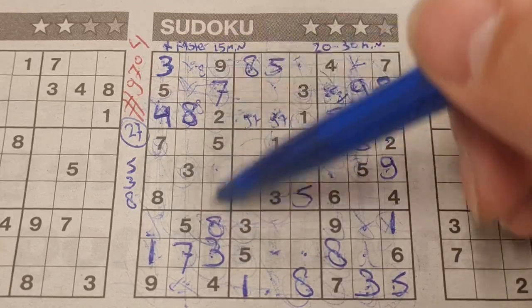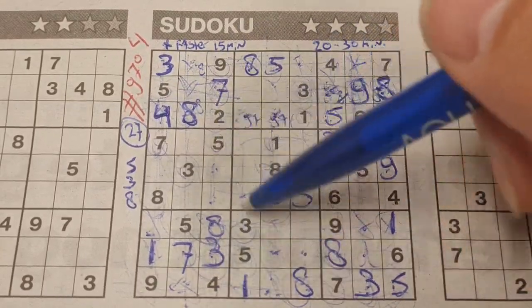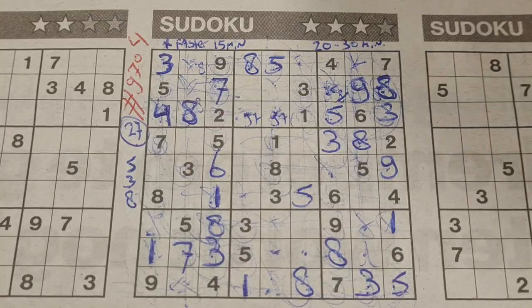These two missing numbers in the third column. Those missing numbers are: the 1 is missing, the 2, the 3, the 4, the 5, and the 6 is missing. 1 and a 6. We have a 6 in this row, no 6 there. 6 should be here, the 1 goes there.